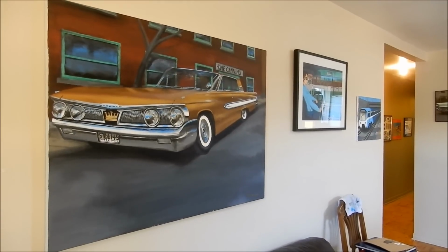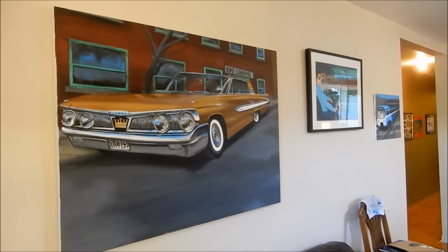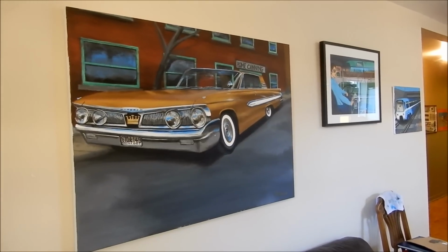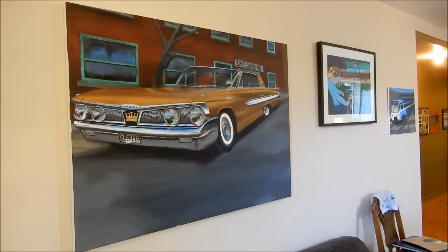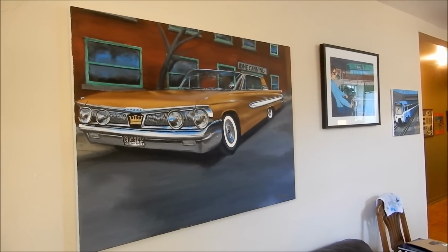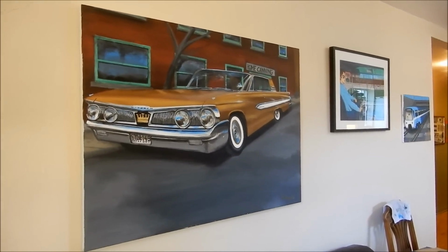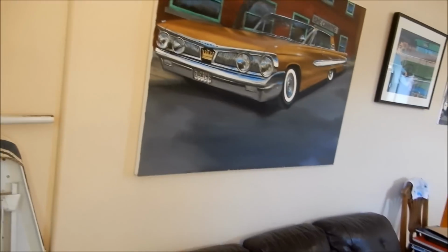Here's the '61 Monarch Richelieu, the Canadian version of the full-size Mercury Monterey that I completed just a few months ago. And I'm happy to show it again. I got so much of a positive response. Somebody had commented, and was intelligent enough to mention, that this painting is worth like $1,000, and that's what I'd like to get for it, because it took me like 7 months to finish it.